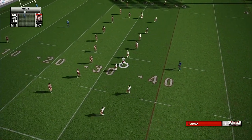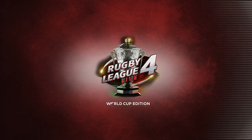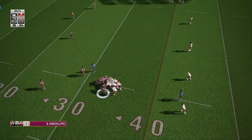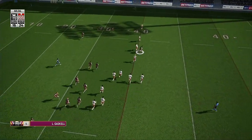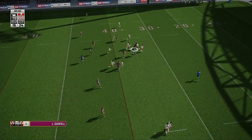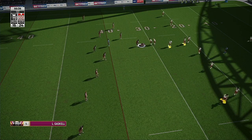With a little bullet pass. Can you believe it? They've knocked on! They really needed to secure that. McGilvray turns it inside. Sidestep, powering through the defence. He's got backup too. Gaskell surges forward in the tackle. Have a go at it.